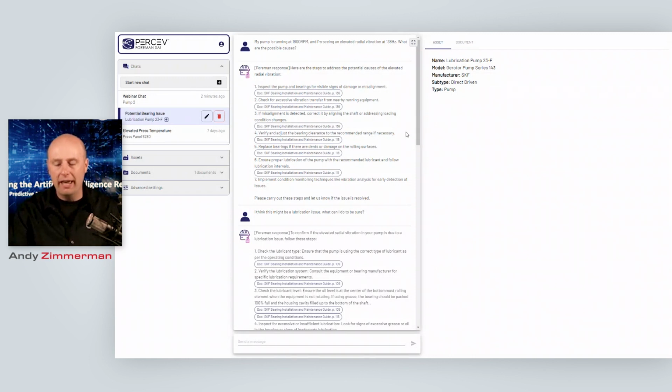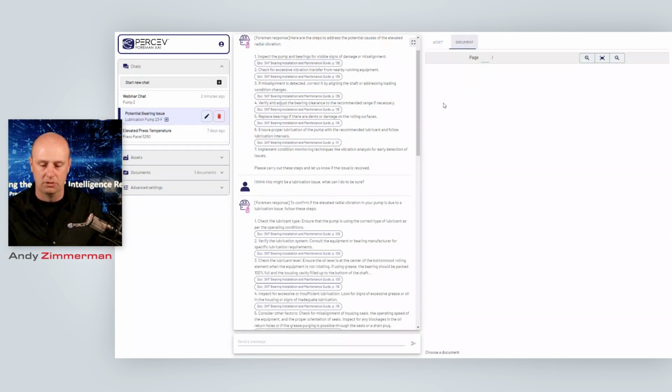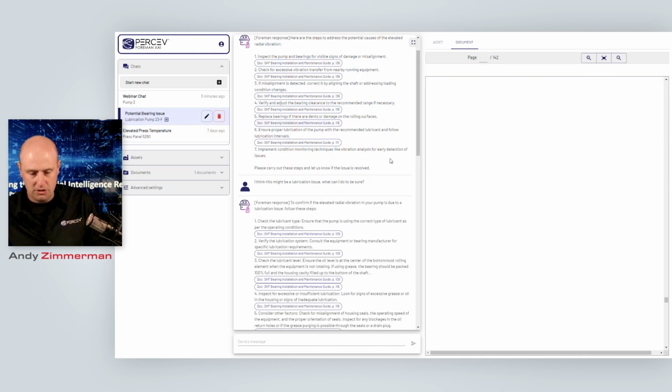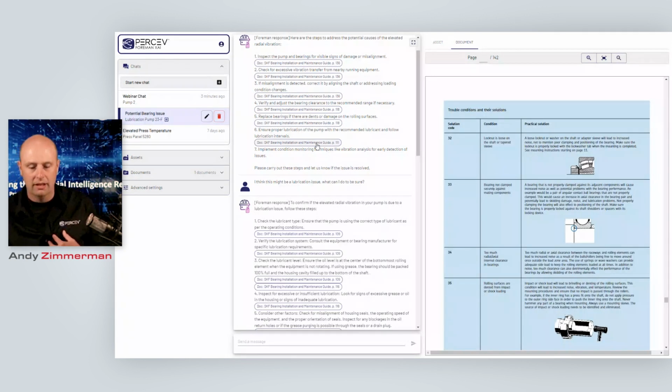Right, so our Foreman AI is responding and saying, well, here are some steps to address that potential issue, and gives us a list of possible problems here. And these are all coming from its general intelligence, but then being augmented by the AI that's sitting behind the document that we've uploaded. So if I can get this to come up, here we go. It's going to spin here to check out. Let's say we think that maybe we've failed to effectively lubricate this particular pump.